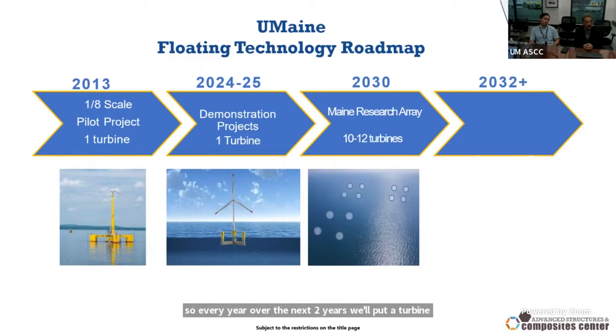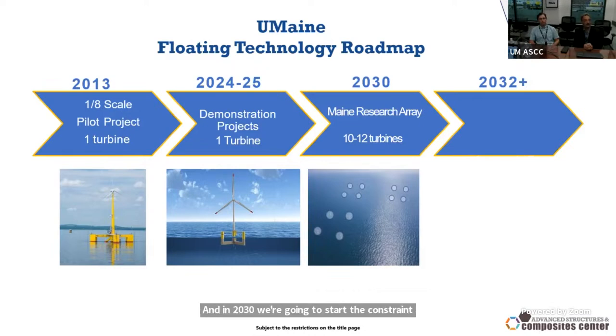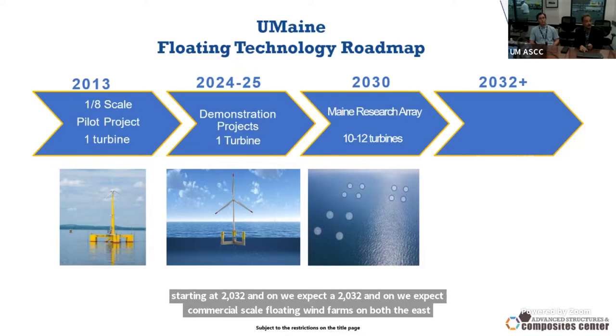And in 2030, we're going to start the construction of a research array, which will consist of 10 to 12 turbines. And then starting in 2032 and on, we expect commercial scale floating wind farms on both the east and west coast of the United States to start coming into fruition.